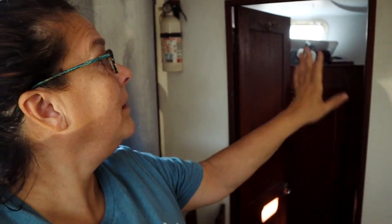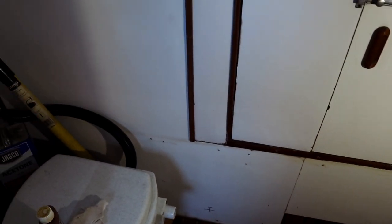One big wall and a small wall, mostly done. That's a lot of work. But I think that that's looking a lot better.